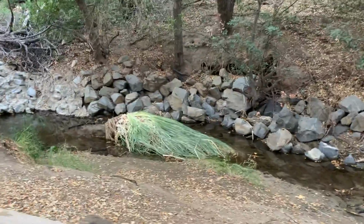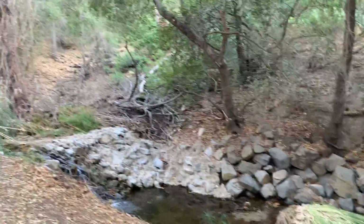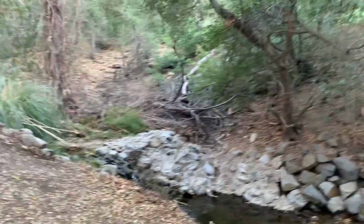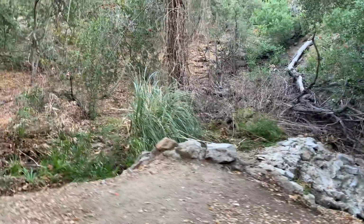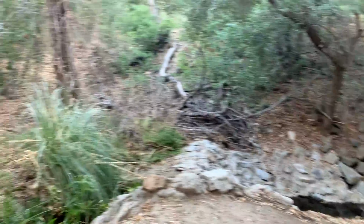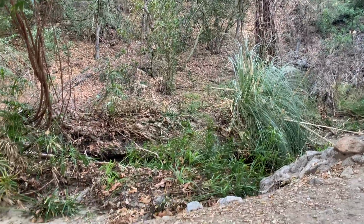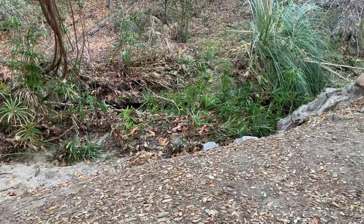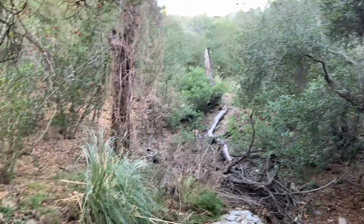A plant. It got knocked down probably from the rain. Heavy flow. It looks like it might have even been right there. It got knocked down there. Well, I knew we weren't alone. Did you see that? I see it.